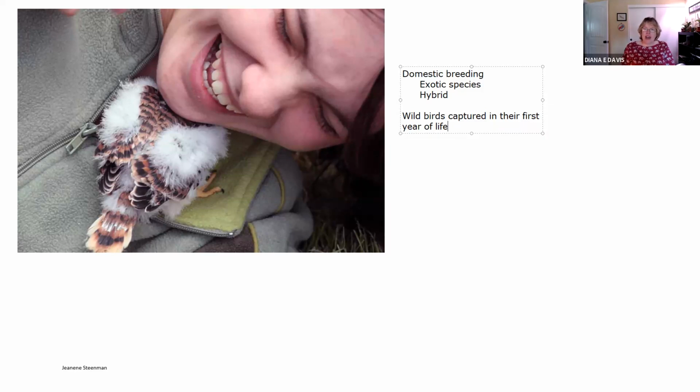The advantage to that is, first off, you've got an injured or sick bird that's brought back to health. The other advantage is that if the bird escapes, it's already been in the wild, it's native to the local area. And if you get out of the hobby, you can release the bird.